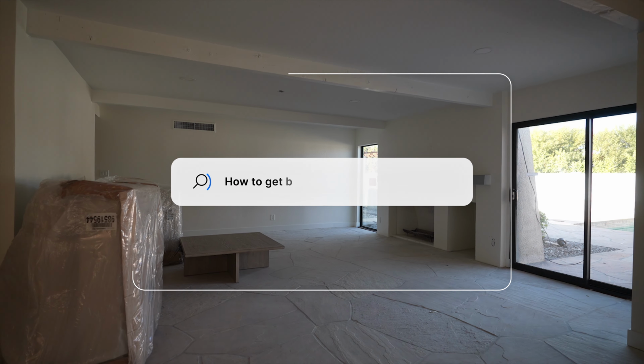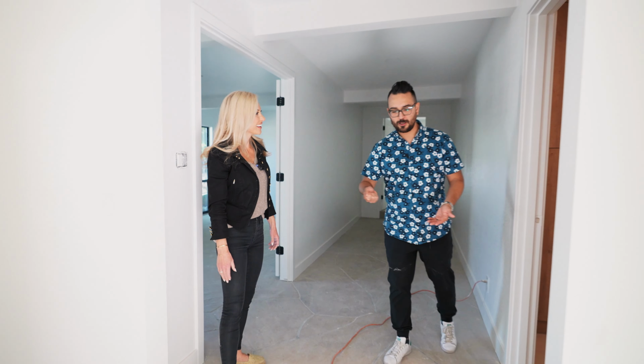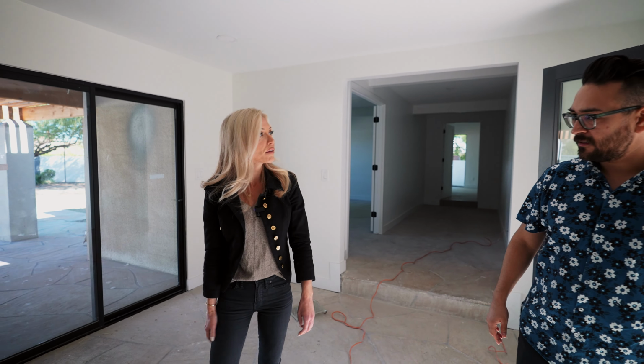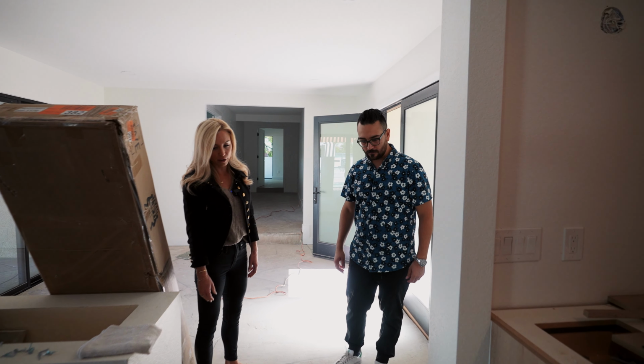The only thing I've always wondered is how do you clean these types of floors? If someone drops stuff in the grout, does your cleaner have to get on their knees and actually have a scrubber to scrub it? Because you can't just Swiffer this, right? You could, once it's cleaned off. Yeah, you could definitely Swiffer it. It's super durable, so it would clean like any other tile or natural stone.